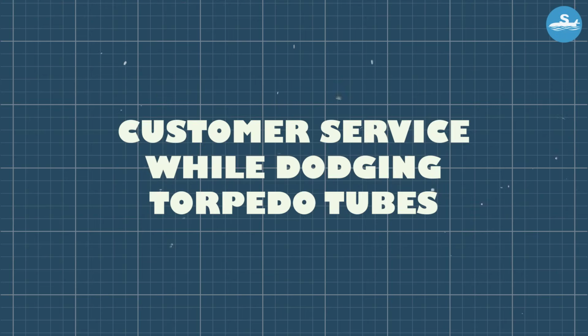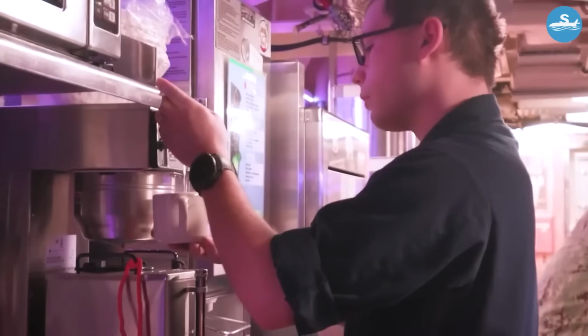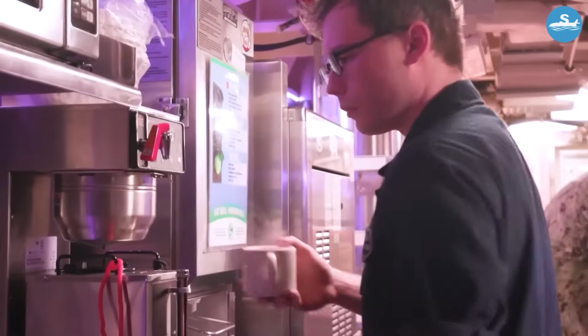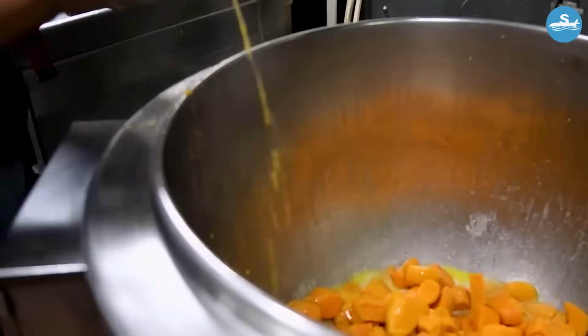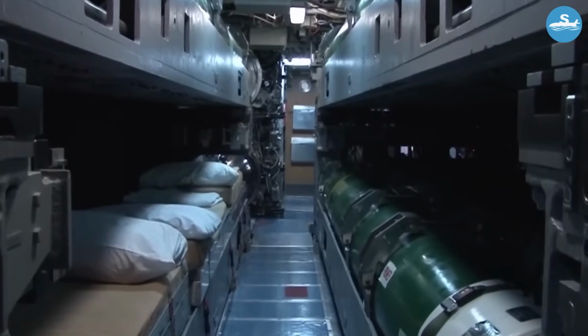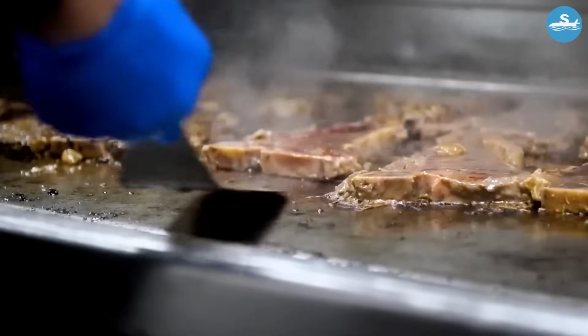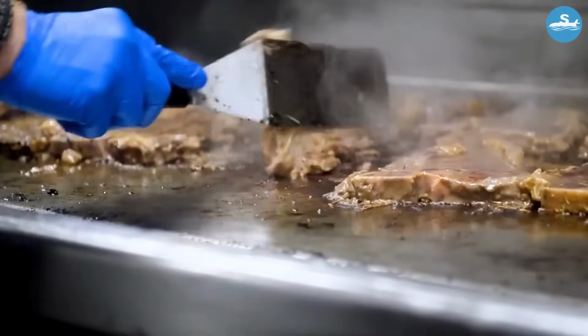Customer service while dodging torpedo tubes. Serving customers on a submarine creates situations that no retail training manual could prepare anyone for. Picture trying to help someone find the right size batteries while stepping around a torpedo that's being moved for maintenance, or explaining why certain items are out of stock while the entire conversation happens in whispers because the submarine is operating in stealth mode.